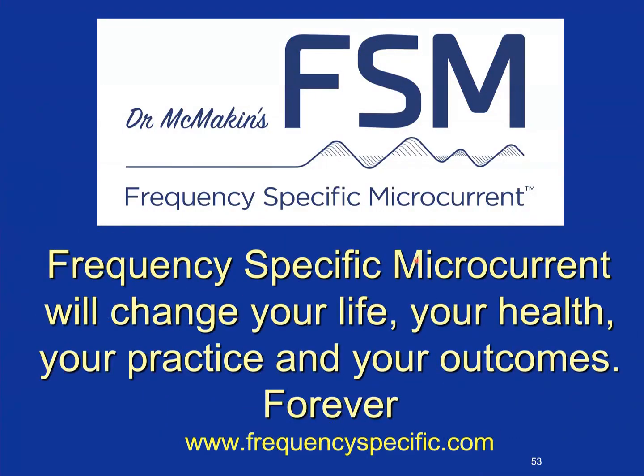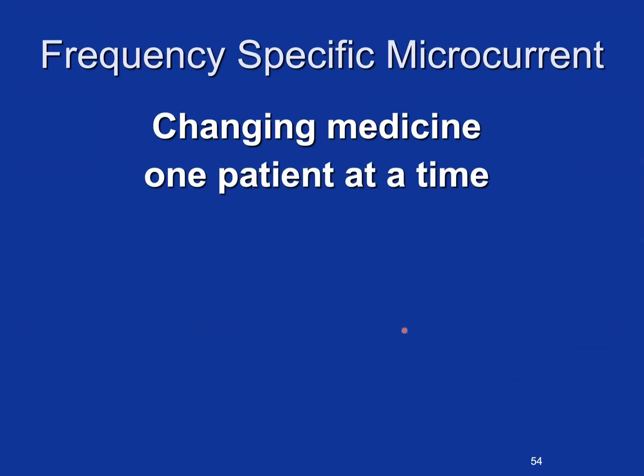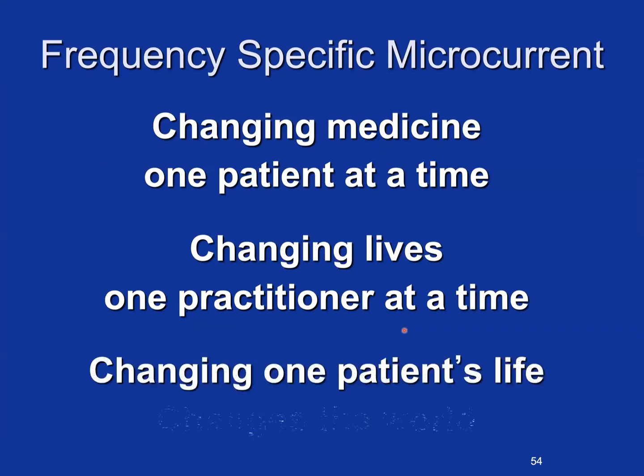And this is the truth about what we do. Frequency-specific microcurrent, I got to warn you ahead of time. It will change your life, your health, your practice, and your outcomes more or less forever. And what we do is changing medicine, but we're doing it just one patient at a time. We're changing lives with every practitioner we train, and one patient's life changing one patient's life changes the world.